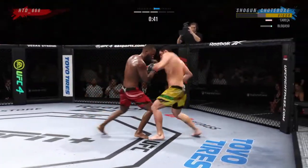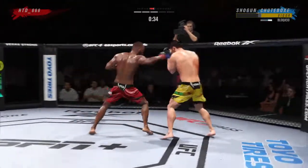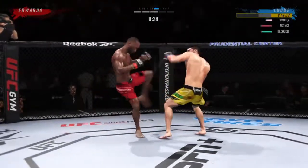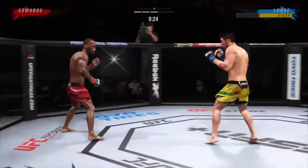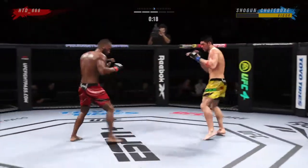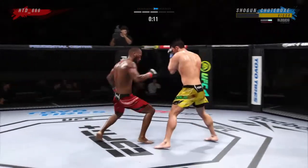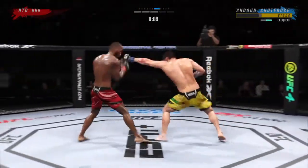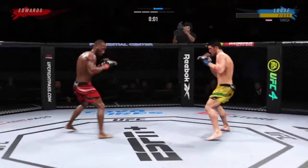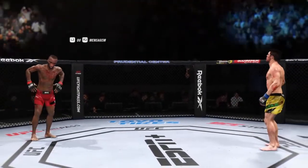Oh, lands another punch there. Not a mean guy. He's just doing the smart thing. Oh, he has to be attacking that cut, John. I mean, if he's not, then he's doing his opponent a favor. Attack that cut. Make him pay for it. Try to establish that jab. 10 seconds to go in the round. That's 3 rounds in the can. We're headed to the championship round.